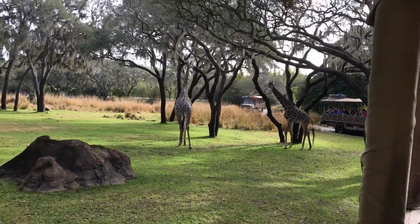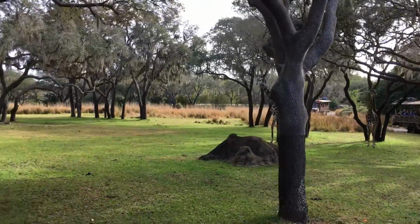On show, and then hyenas, being a little bit more of a nocturnal species, will be put out in the late afternoon.